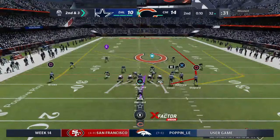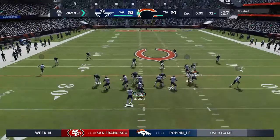They'll operate from the 32-yard line here, second and three. Mayfield looks to throw. Throwing for his running back, and he's got him complete.